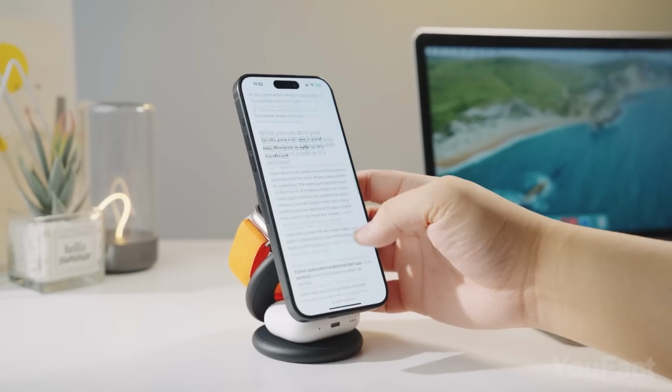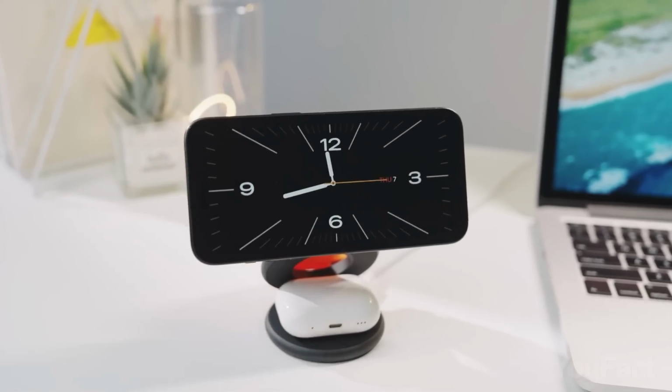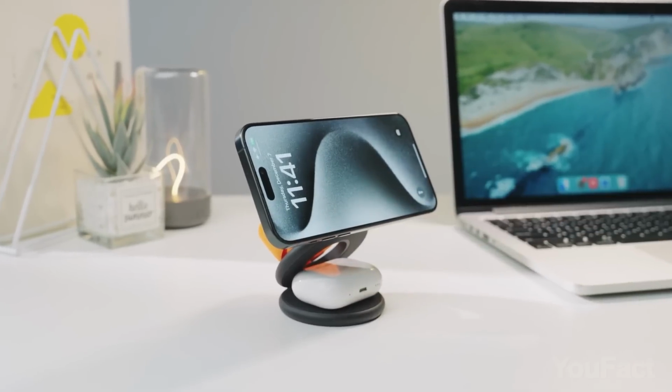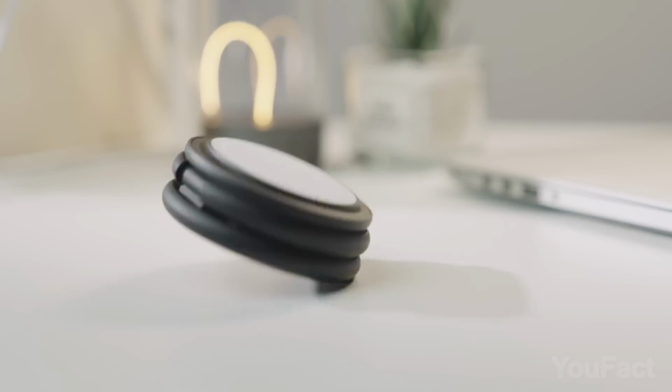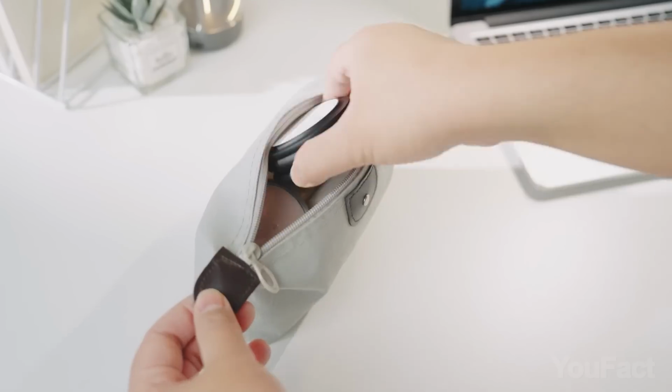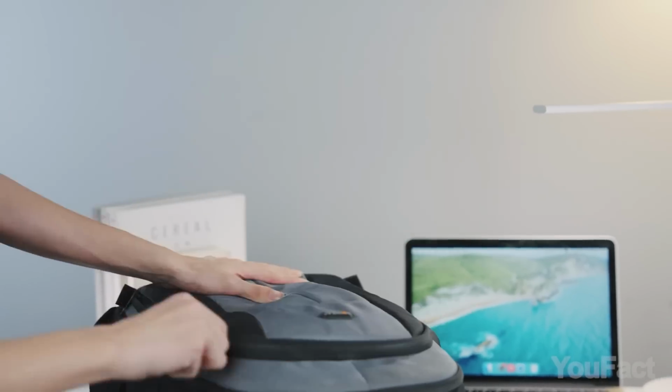Simply adjust the angle and position, just like you would with a regular phone stand, although this one's not that regular, it's 360-degree rotatable. I like that it's very convenient to take with you. No more extra cables and adapters, put everything in the storage bag and throw it into your backpack.